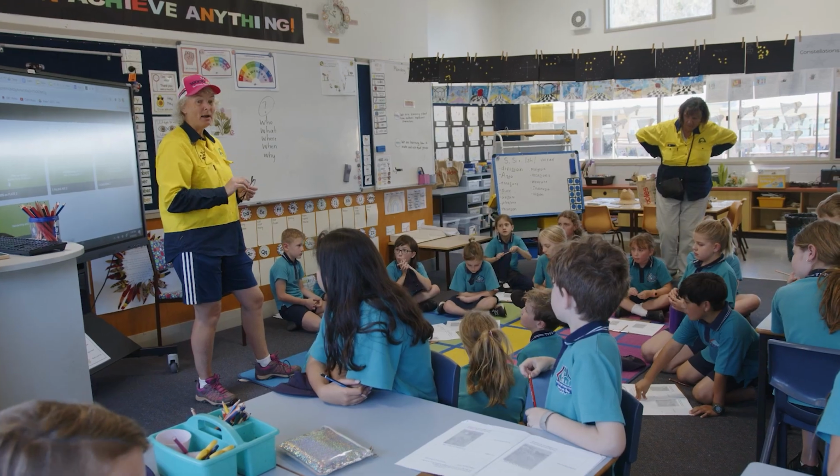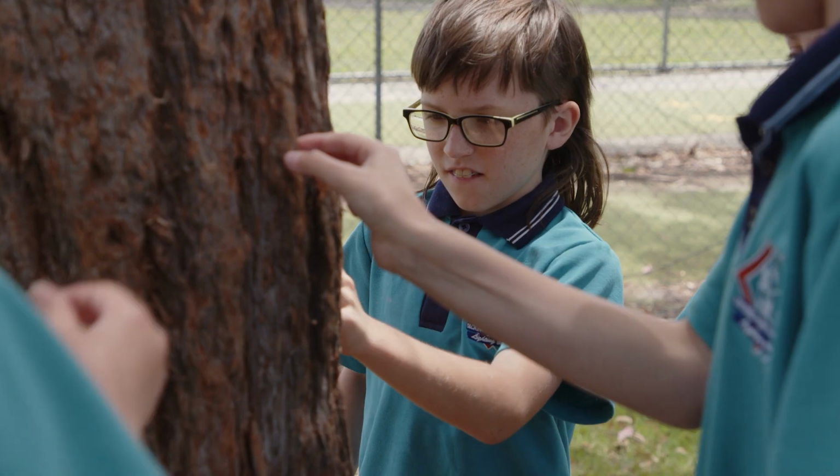New South Wales Government is proud to support the development of this initiative and encourages schools to participate. It's a unique blend of factual insights and hands-on learning. It's unique in that it goes beyond the traditional tree planting and exposes kids to the intricate work that's involved in koala habitat conservation.